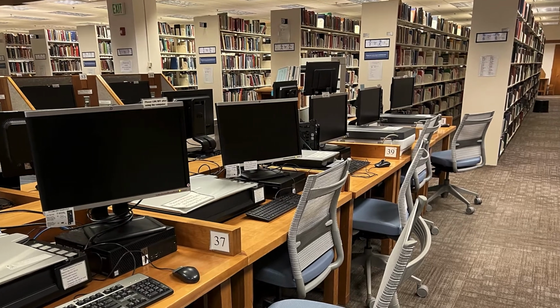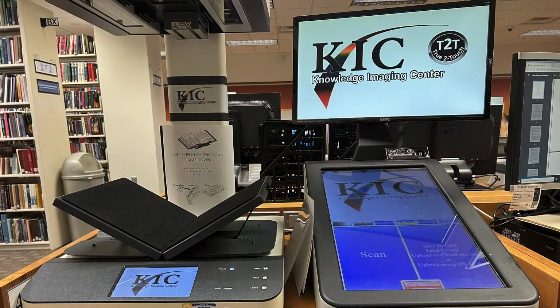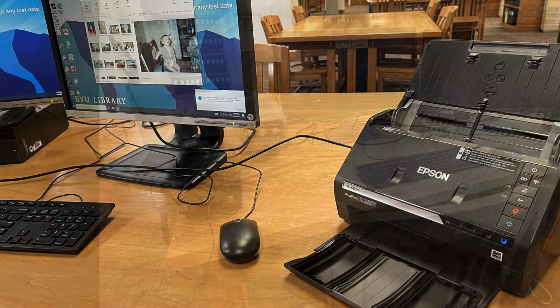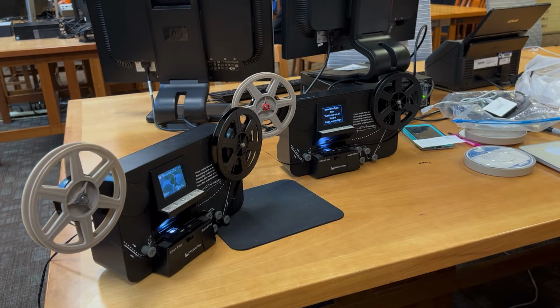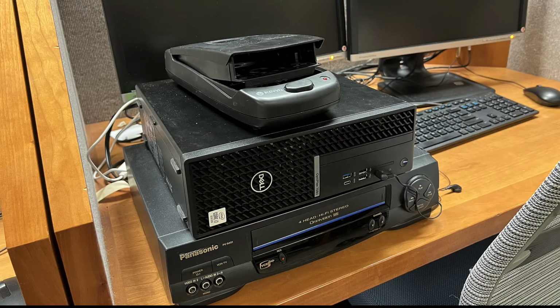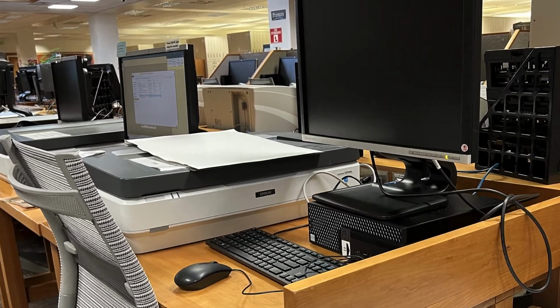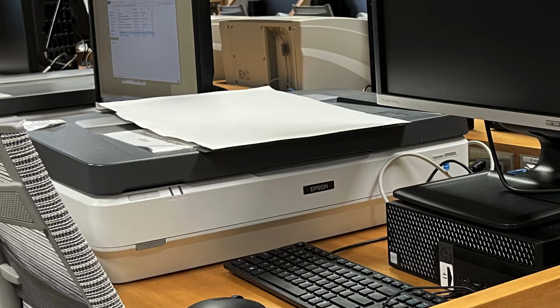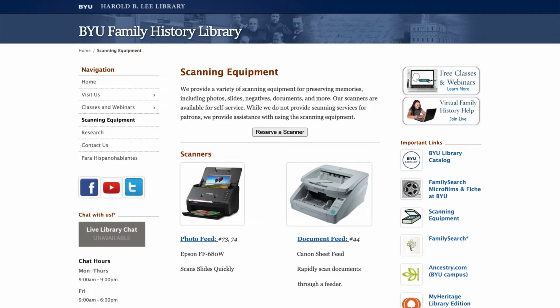The BYU Family History Library has a very useful collection of electronic equipment for scanning and digitizing books, documents, photographs, photographic slides, 8mm and Super 8mm movie film, VHS cassettes, audio cassettes, and Betamax tapes. All this equipment is available for use by patrons of the library free of charge during the time the library is open. However, it is best to contact the library through its website and click on the link to the Scanning Equipment page to check equipment availability.